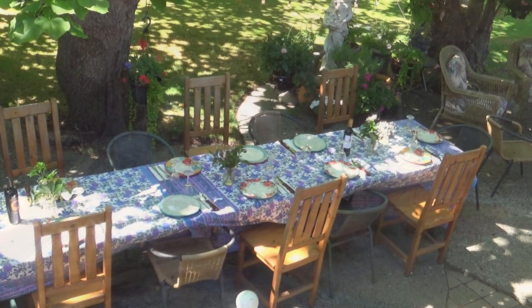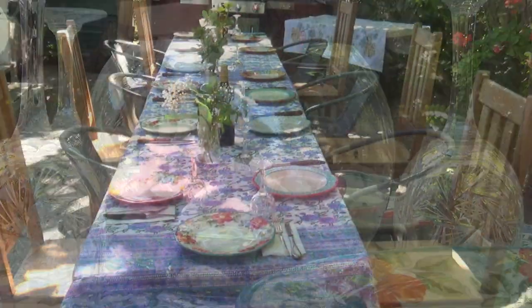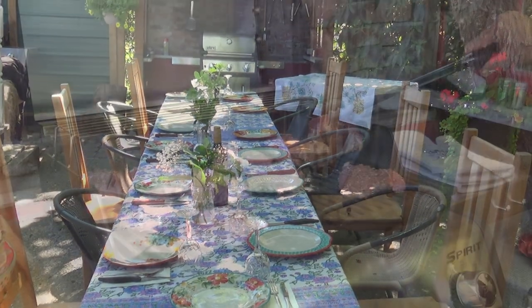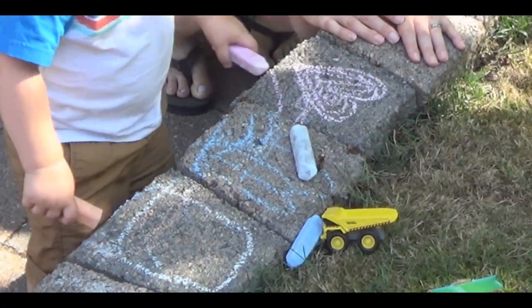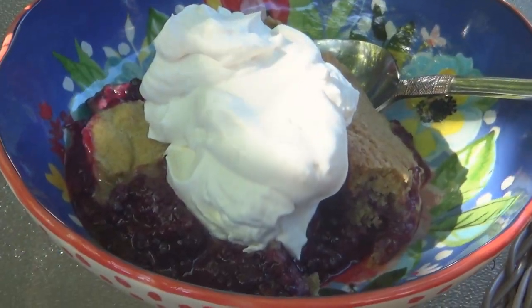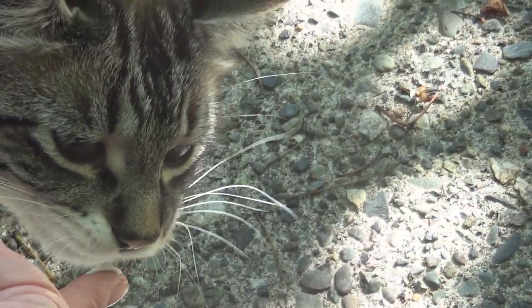And the weather has been so lovely, so we also set up our outdoor tables so that we could enjoy the company of a few friends. The cobbler was a big hit, and we gave our cat Josie a little taste of the whipped cream.